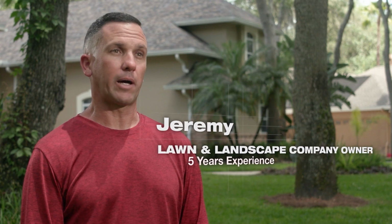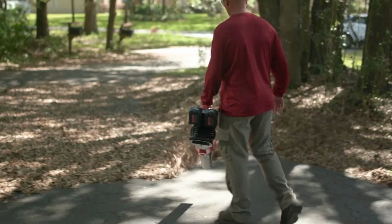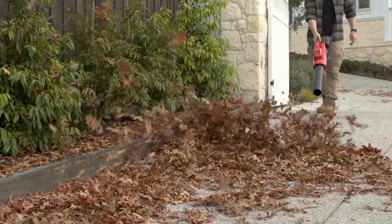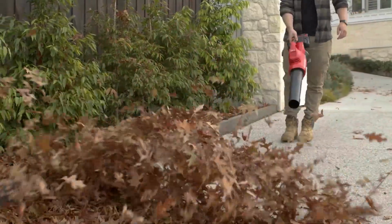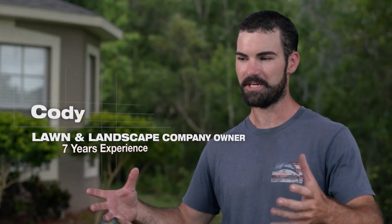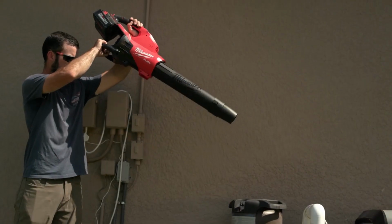The amount of power that the dual battery blower has is extreme. There's definitely no question if it'll get the job done or not. It has the power of a gas-powered blower and still has enough battery runtime to get your technician through the day. With the M18 Fuel dual battery blower, I notice it has quite a bit of power up close and at a distance. It's lightweight, I don't have gas to deal with.